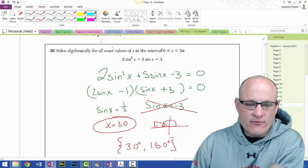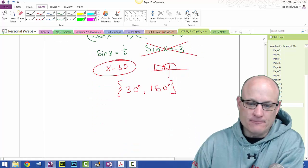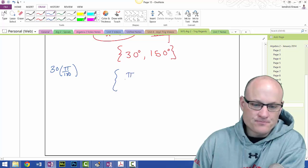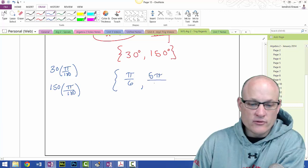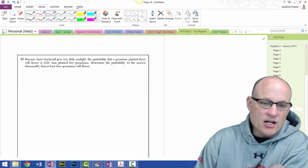And the reason it's worth a 3 out of 4 is because of this right here. The directions clearly said your angle must be between 0 and 2 pi, which means your answers must be in radians, not degrees. So you got to be real careful with that one. If you don't remember, you take 30 and multiply by pi over 180 and you get pi over 6. And you take 150 and multiply it by pi over 180 and you get 5 pi over 6. So these are your answers.